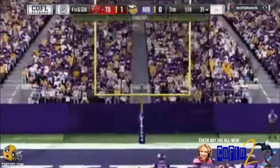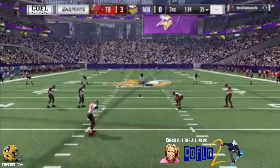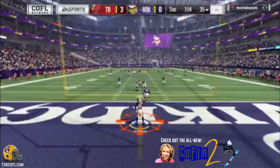And Aguayo's kick is good. And the Bucs take a 3-0 lead. So good news, Charles. This will not be a scoreless tie as we finally get our first points of the contest here in quarter number 3. Let the celebration begin, partner.